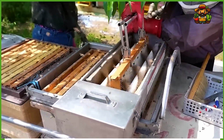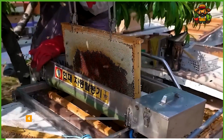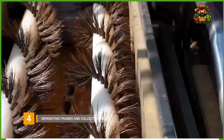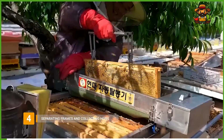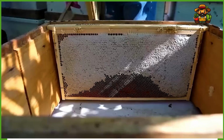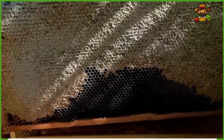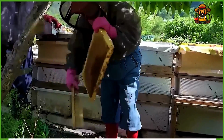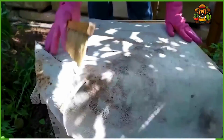The next step in the honey production process involves separating the honey-filled frames from the hive. Each hive consists of multiple frames, rectangular wooden structures that hold honeycombs. Beekeepers carefully remove these frames one by one, using hive tools to pry them loose. To minimize disruption, soft bee brushes are used to gently sweep the bees off the frames.